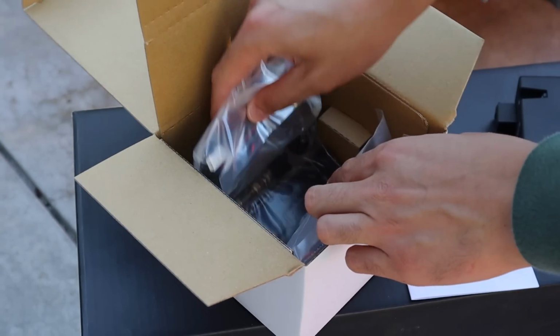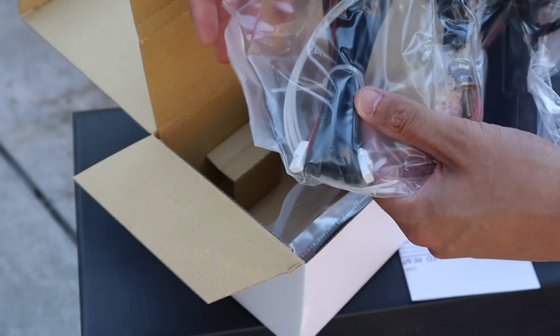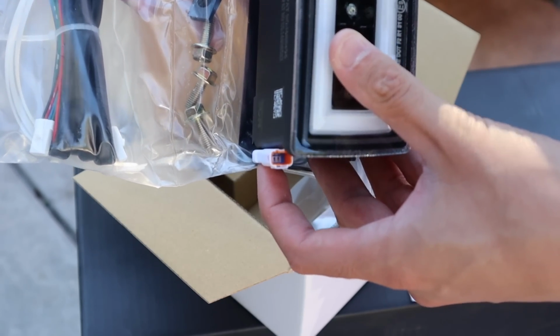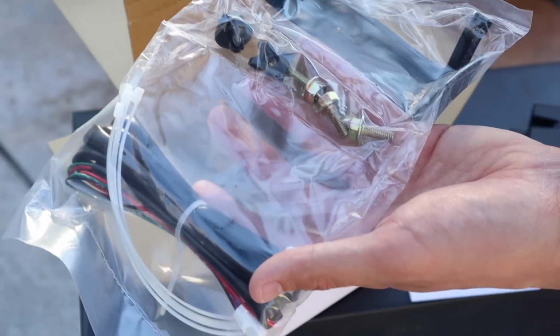Comes with everything you need, obviously. I believe this is a harness, which wires up to the taillights on the car, so there's a little harness for that. Good old zip ties, can never go wrong with those. This is a bracket that goes around the light itself, so it mounts to the bumper. I'm gonna show you guys how to do this. It's pretty simple. It has everything you need: harness, zip ties, bolts. Let's just get right to it.